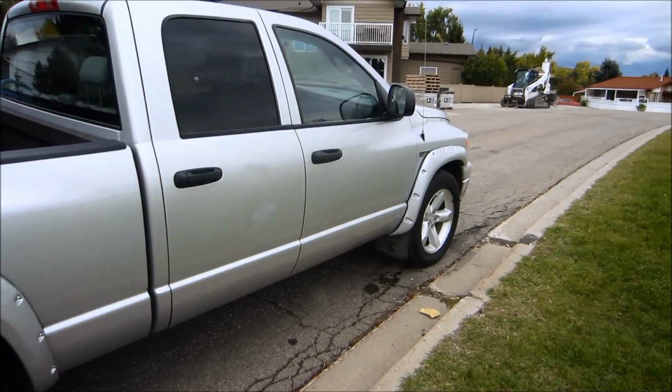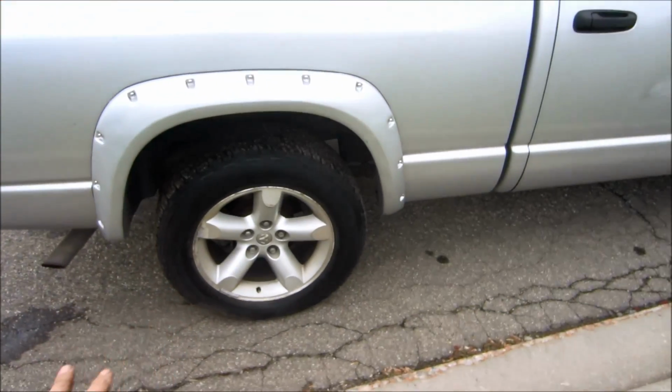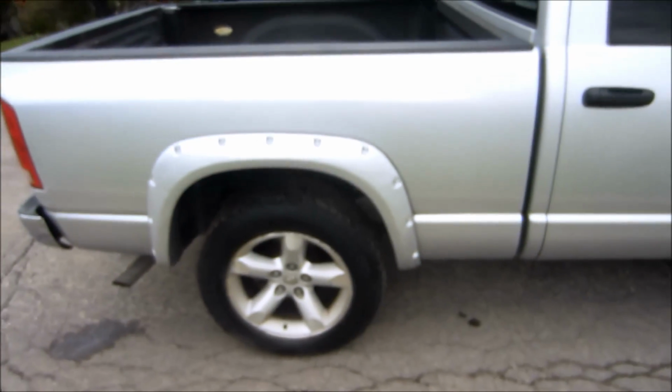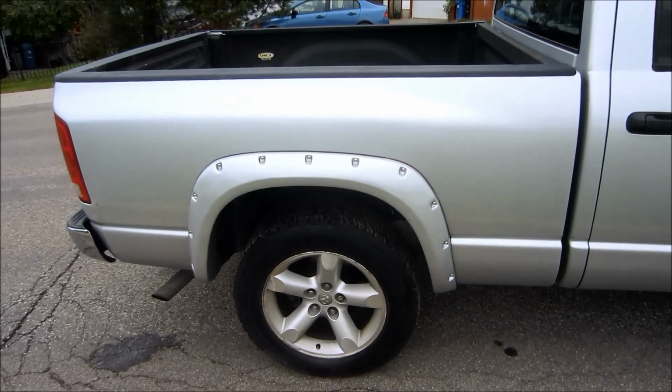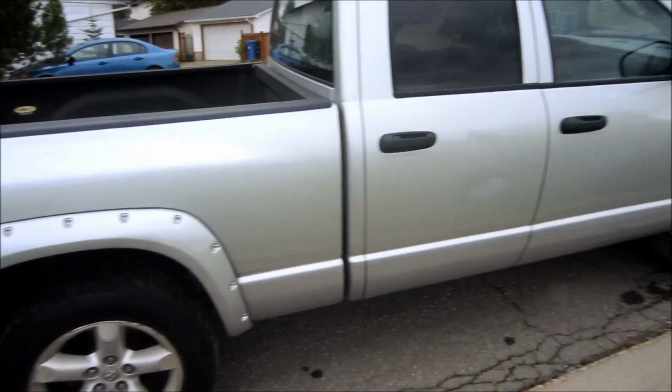Fender flares. Big problem with these Dodges up here in Alberta. We have a lot of stones on the road, so they're throwing stones up and they rot out these rear quarters. This thing had some rust. I cut it all out, rust converted the whole thing, painted the whole thing, and then put fenders on. Did it properly, so it's not going to rust again.